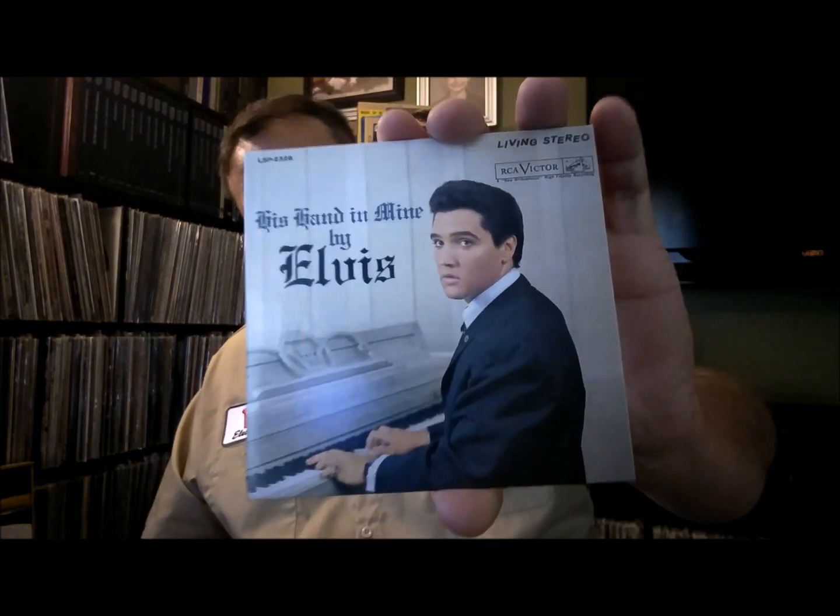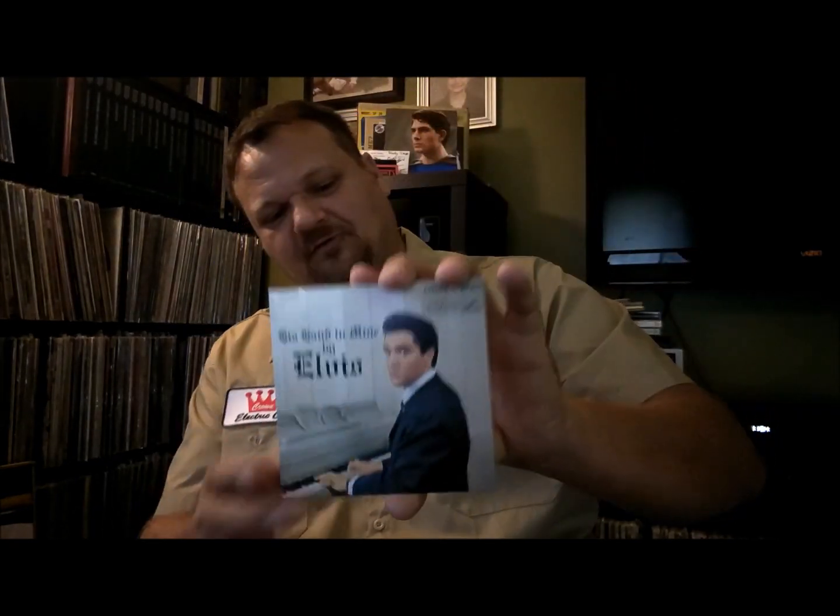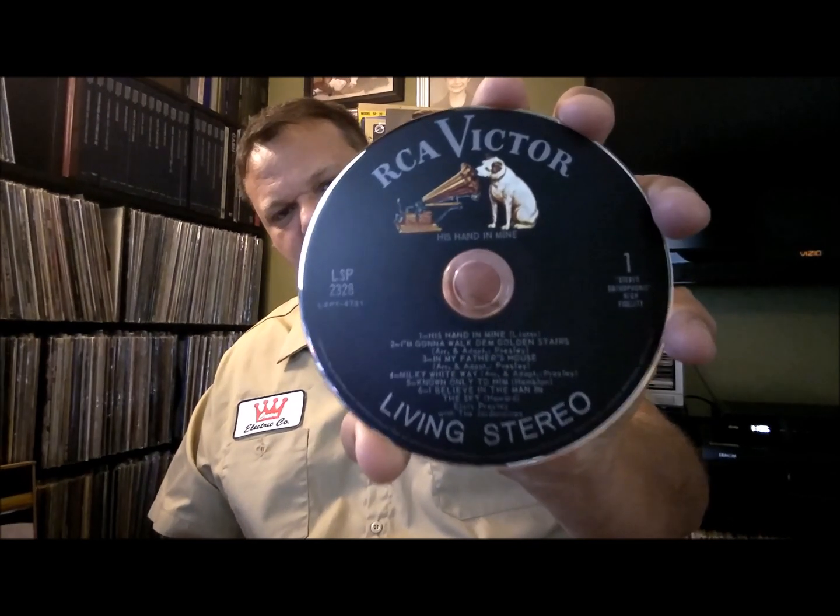After Elvis Is Back, then you have the soundtrack to G.I. Blues, which is his movie he made about being in the military. Obviously, it wasn't a true story, but after G.I. Blues, we have Elvis's first gospel album called His Hand in Mine. What an amazing picture of Elvis on the front there. Now, we're still in the RCA Victor black labels in this time period in his life.